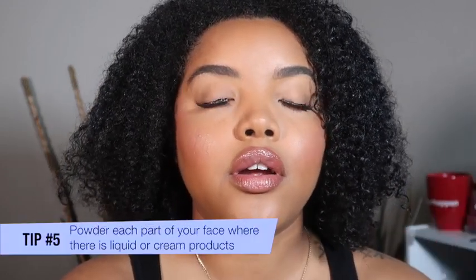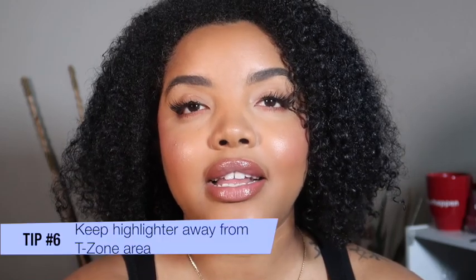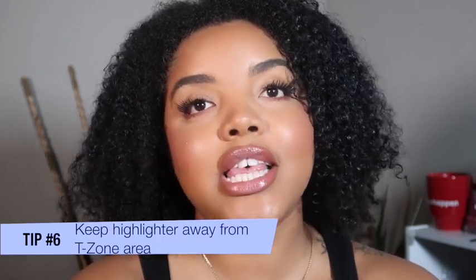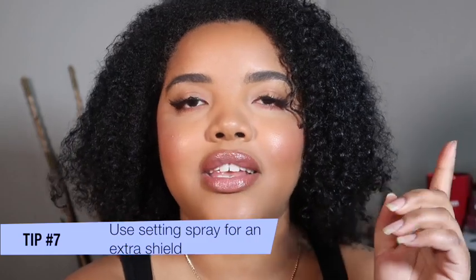5, set all of your cream products in place, either with powder with no color, or you can use the micro smooth powder from Sephora. MAC has a really good one, and make sure you're setting your contour as well with some type of contour powder. And then 7, I believe, is if you're wearing highlights, stay away from the apples of your cheeks and make sure you're bringing it back. And then 8, setting spray. Use setting spray if you want an additional shield to block the oil.